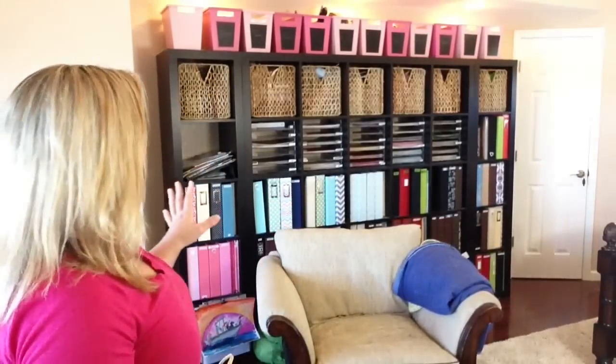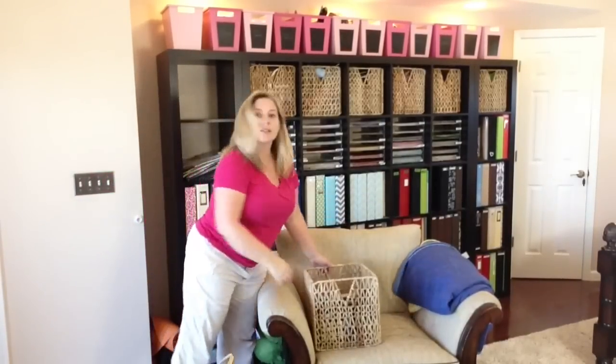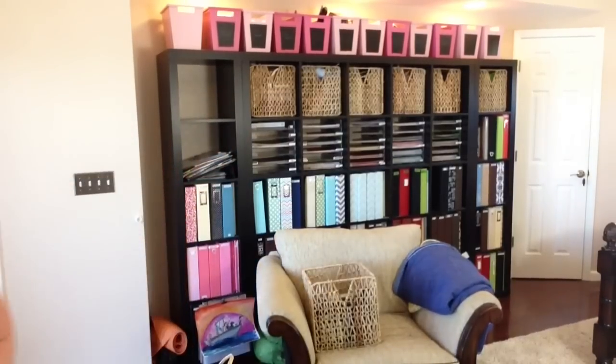So I'm thinking embellishments organized by type. I kind of already have my place for Christmas embellishments, but like boy embellishments, vintage embellishments, modern embellishments, girl, boy. I don't even know. But I'm thinking that I can use that space better. So let me just try a couple things. That's a really big spot, and I want it to be cute. So I don't know what to do.